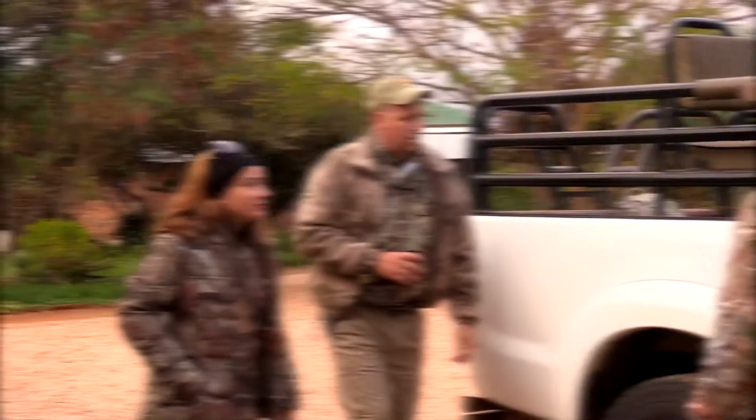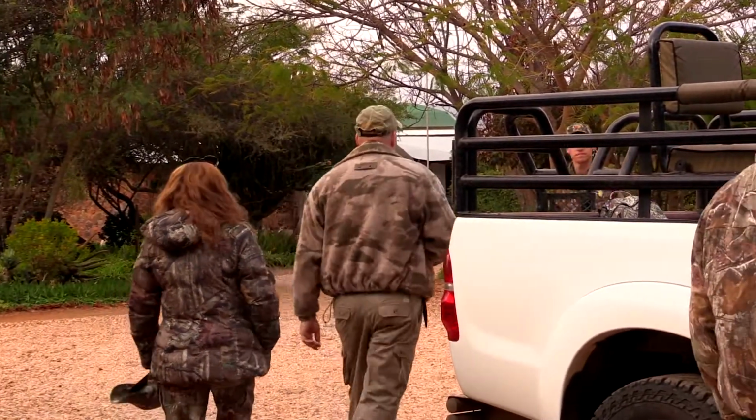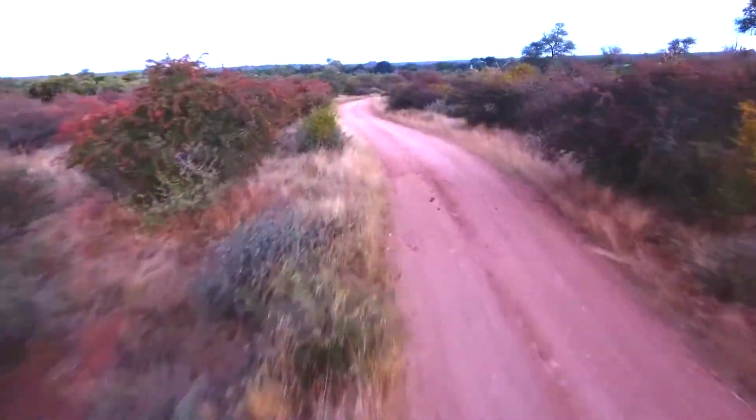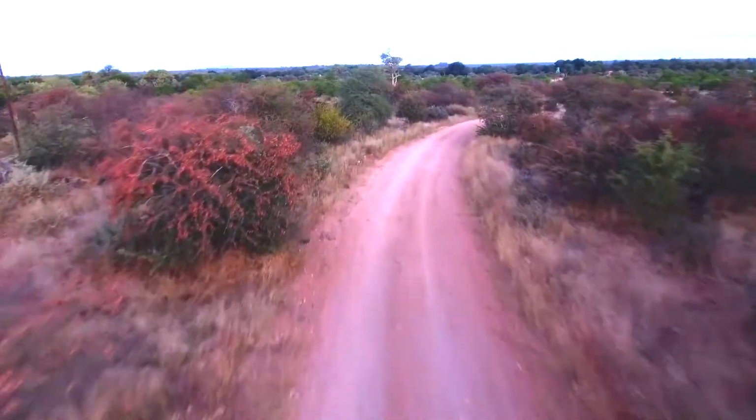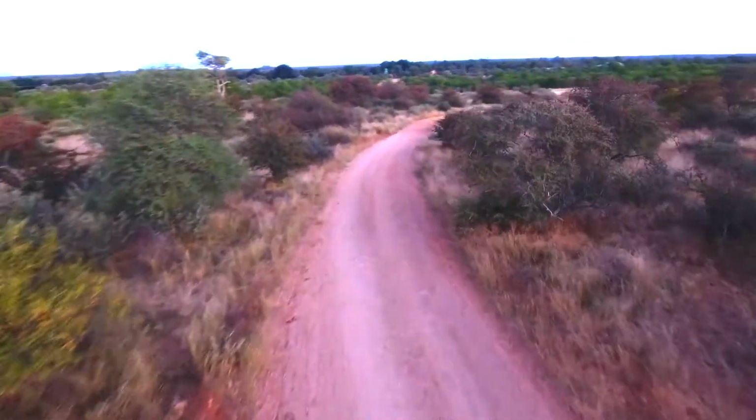That next morning, Sean and his wife Jocelyn decided to head to another blind. Sean had quite a long list of animals that he wanted to hunt, so I think that day he was just going to take the first shot that was presented to him.